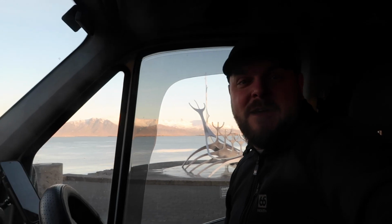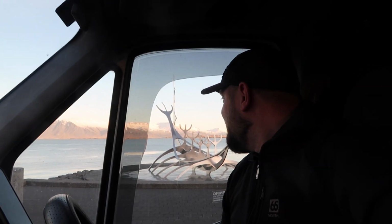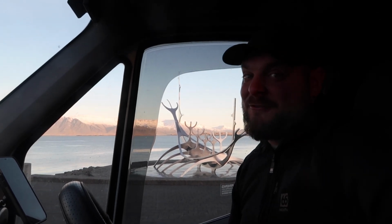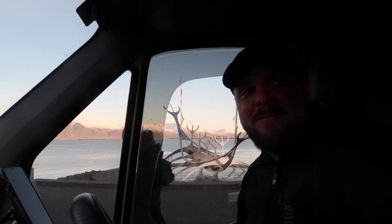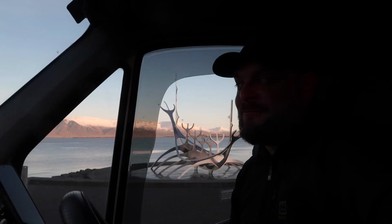When you come into Reykjavik, on the shore is the Solfar, or the Sun Voyager. And the mountain in the background there, that's Mount Esja. It's like a runic Viking, or Icelandic rather, runic ship, the Sun Voyager. It's pretty cool. Let's crack on. Oh, if you want to come here, by the way, it's just down the road from Harpa, the concert hall.